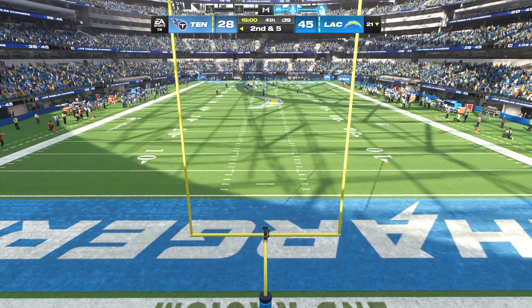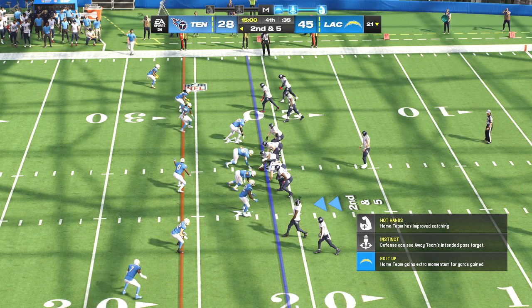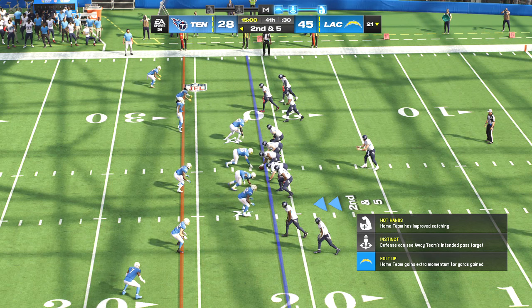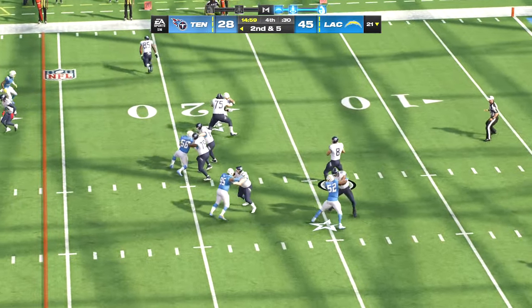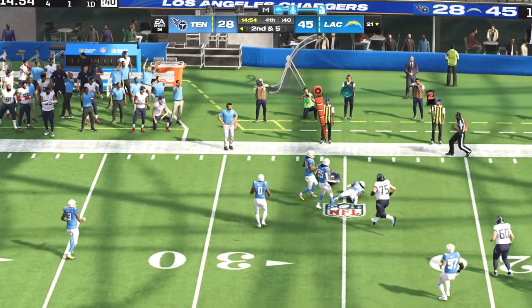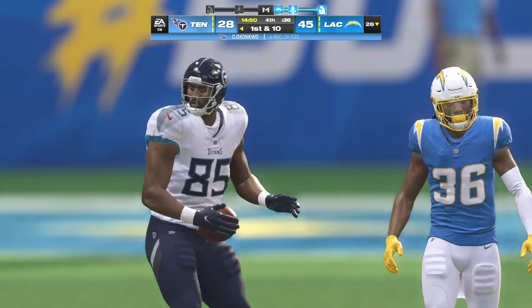Back now at SoFi Stadium in Inglewood. Now second and five. It's Titan football here as they trail to begin the fourth quarter. Levis to throw it. A short throw taken in by Okonkwo. A five-yard pass on first down and another five-yard connection there.